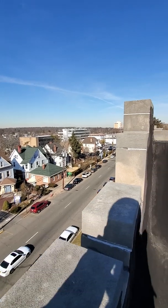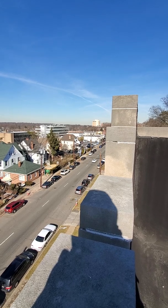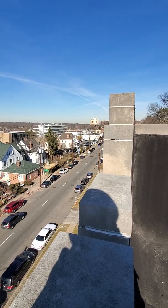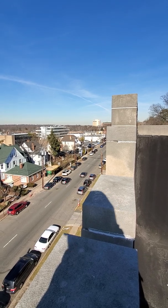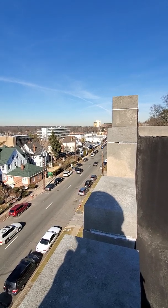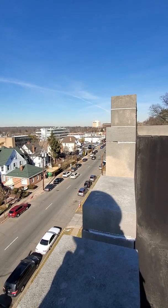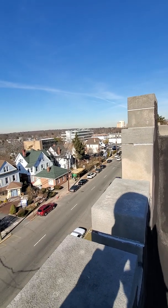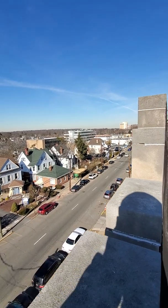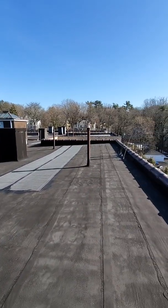I am on the roof of our apartment building. I'll try to do a quick walkthrough, so to speak, of our neighborhood, just to show the reference of where we are versus the rest of the town. I figured that would be a pretty interesting way of pulling this off really quickly. Unfortunately, I cannot bring people on the roof.